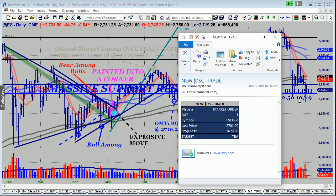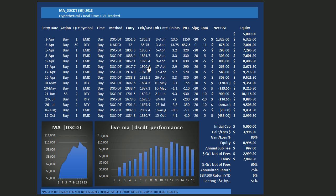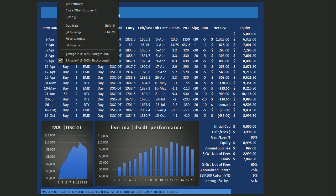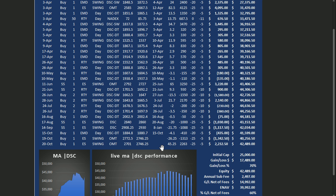And so the market's up to a nice 27. Let's see, where did it close yesterday? We can actually pull it up. Oh, I know where it is. Right over here. There we go. So that's the MADSCDT. And we'll go ahead and switch over to MADSC. So the market closed yesterday at 46.25.